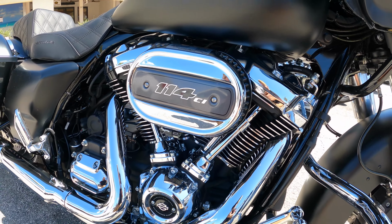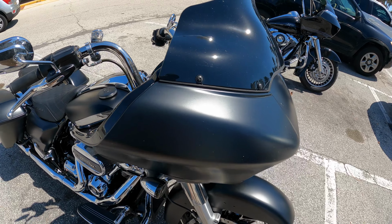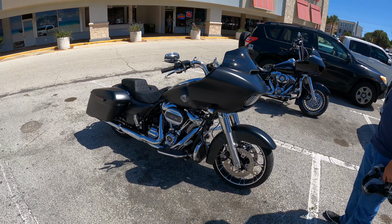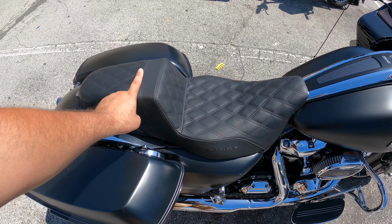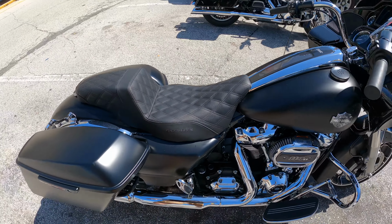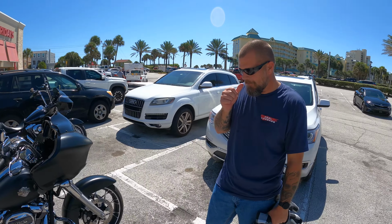Just like this. And this is like a matte color. Denim black, yeah. What is it called? Denim black. Yeah, dude, it's gorgeous. Really gorgeous. So far, what do we have? We have the Saddleman. Step up. This thing is beautiful. Just like the one that I got? Yep. Okay.